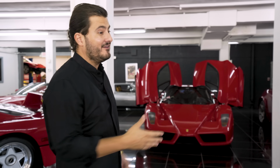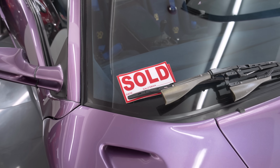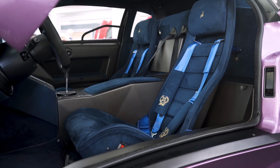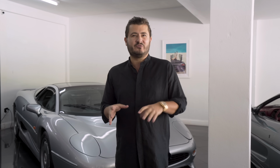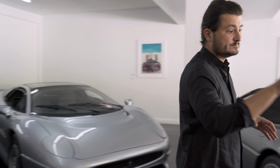And then obviously here is our SE30 Yoda. Obviously, this sold to our personal collection. This was actually the first real factory Yoda that was ever imported into the US. We had Yodas before, but they were kits that were converted later. Still very cool cars and very rare.